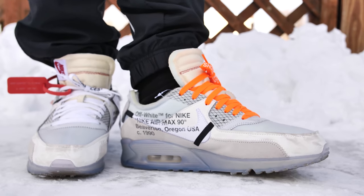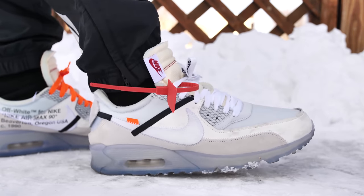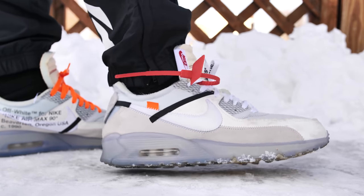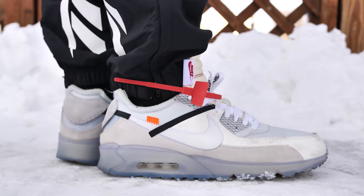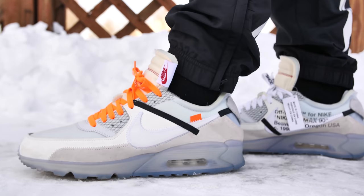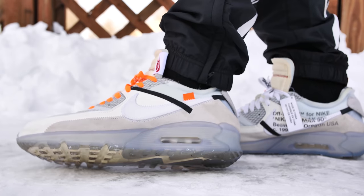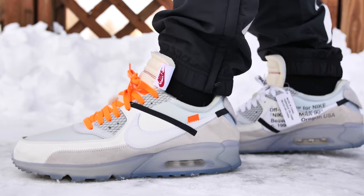And y'all have seen my review on this shoe already. Y'all already know why I love this shoe so much, but I had copped another couple Off-White releases and I like these, but I didn't put them over some of my other ones that I grabbed. And there's still a few here and there that I still left on the list that I need to get, but the Off-White Air Max 90, one of the best for sure from the 10. Let's get to the next one.